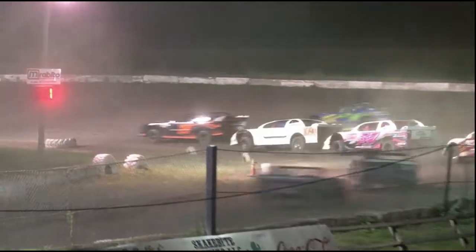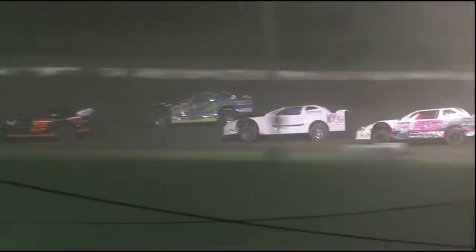3K hugging the bottom, not giving an inch on that bottom side. KP1 looking to the outside. Now the 57 looking to the inside of the 109D. Butch looking to the inside of Rich for position number three. Shane Wolf back there in fifth, watching it all unfold in front of him.